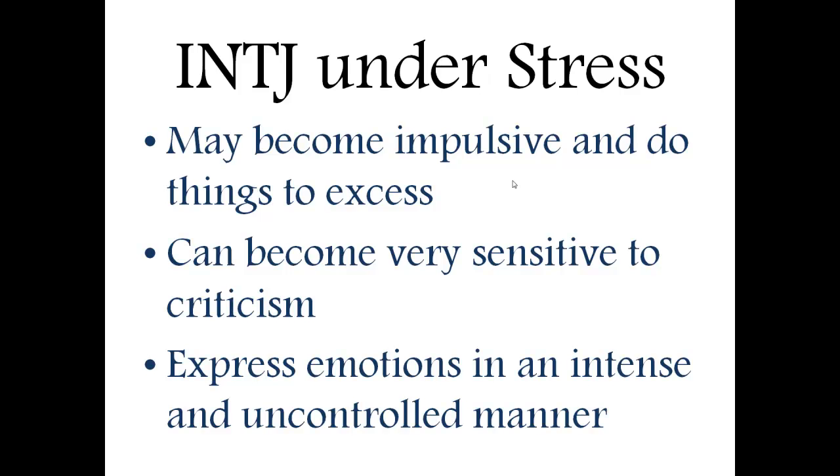They can also become very sensitive to criticism. This could be a problem because by nature they want to listen to it constructively and improve themselves, but when they're at the point where they're shutting that off, that could be a problem. And they could express emotions in an intense and uncontrolled manner, which goes against how they typically behave. Since they don't really deal with emotions too much, this can cause them to be expressed in a way that might be inappropriate for the situation. So that's a couple things that an INTJ might have to look out for.